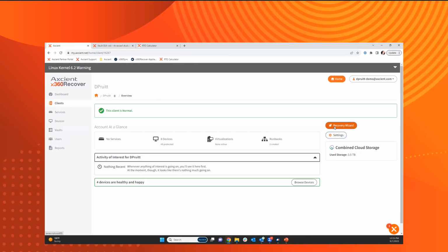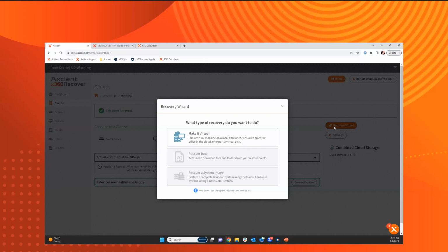There's the manual method, the recovery wizard, that will walk you through step by step, picking the devices, picking the recovery point, assigning processing power, assigning memory, and then setting up essentially a blank router. How do you want to get the client connected in? What DHCP settings? Are there any port forwarding rules? All of that stuff it's going to ask you.